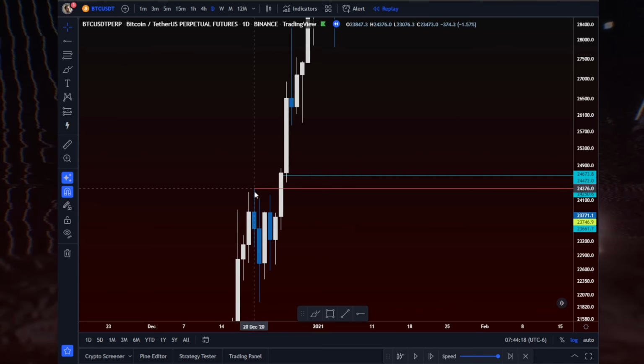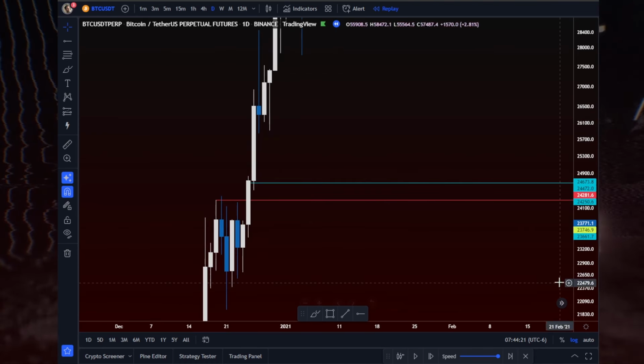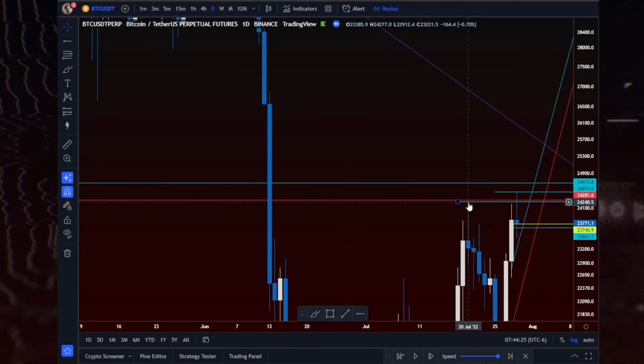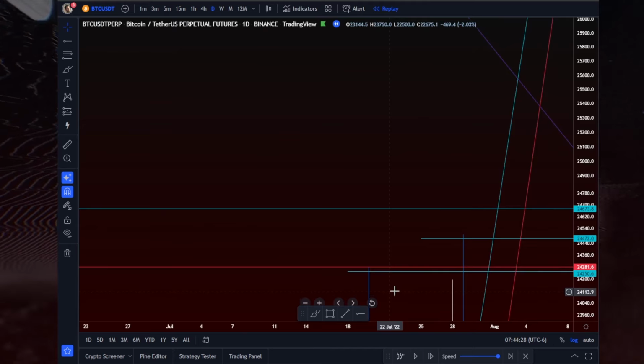But then when you break this thing down, 24,250, I knew it was in and around there. 24,250 became one of the important targets because it was the base of a move. And that became your first target on the move because it was that base of the move.